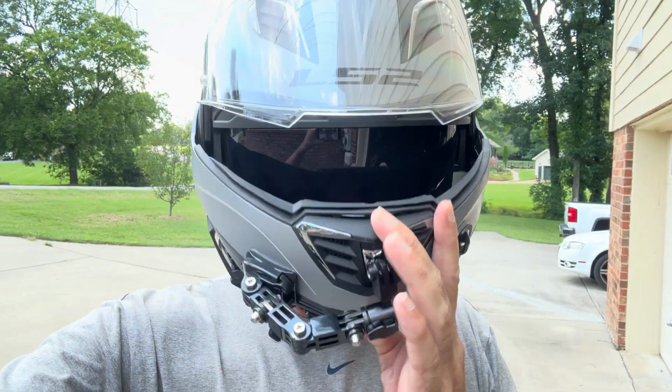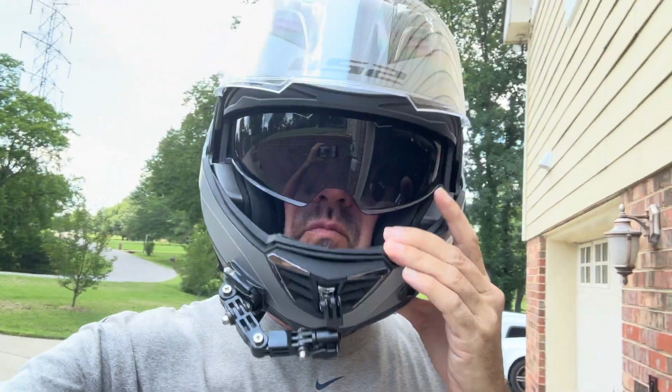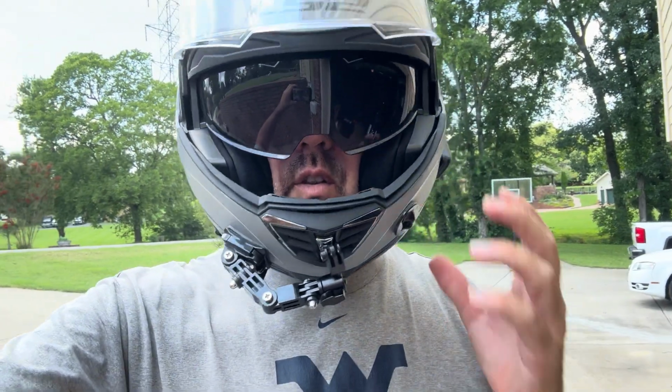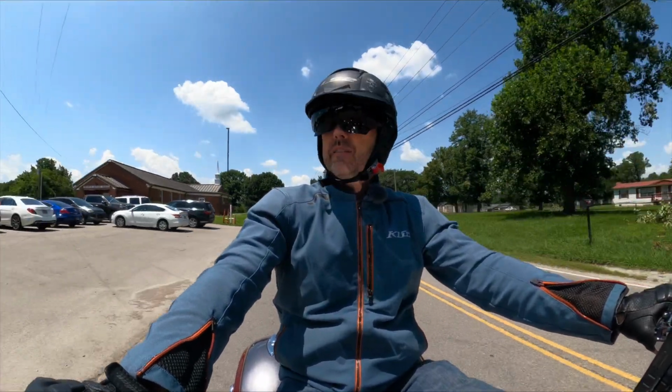This one happens to be modular, and I can raise it. Of course, I've got this little additional lens that covers the glasses easily. It's really nice. I can lock it down. Got the Cardo unit there on the side. In this case, I've got a modular with 3/4. LS2 helmets, half and full, have worked very well, and I'm pleased with it.